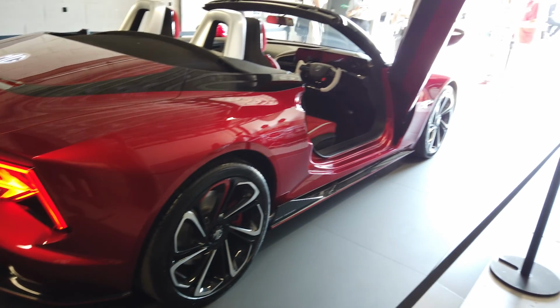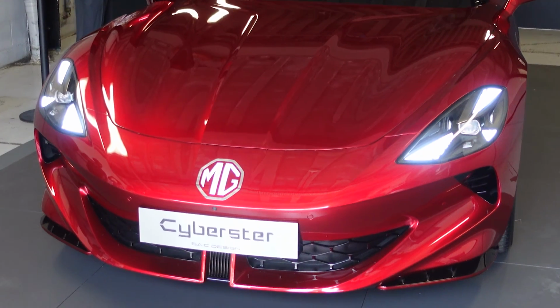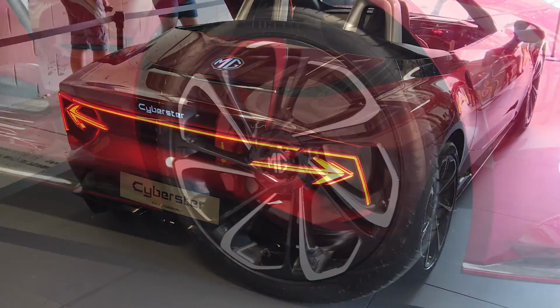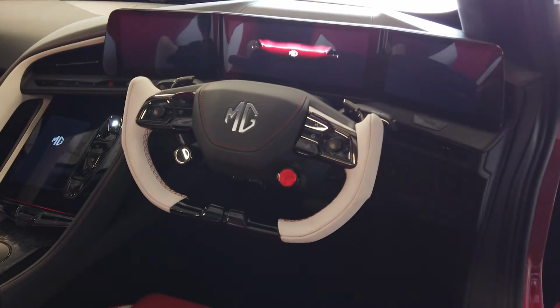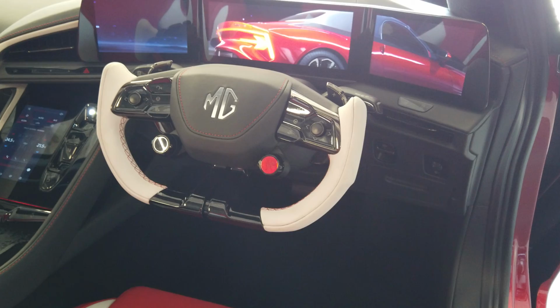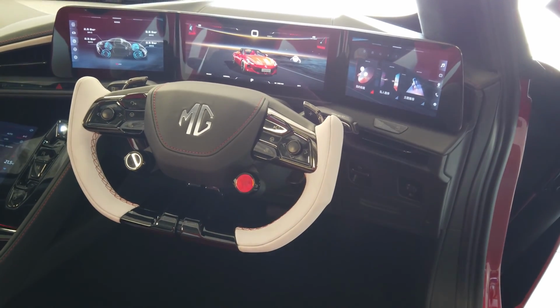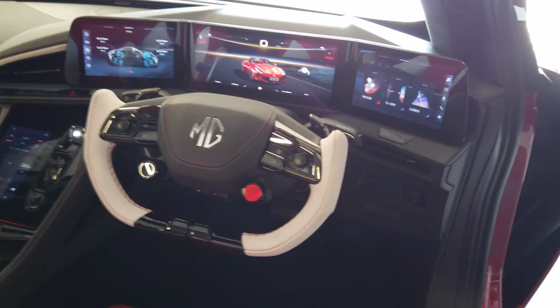Now, I know the subject of MG's involvement with EVs is hotly debated, but you can't deny this is a very pretty car, and in my opinion, absolutely worthy of the MG badge. Although this space-age steering wheel isn't expected to make it to the production versions, which are due in the UK in summer 2024, I can't wait to get behind whatever wheel they decide to put on it.